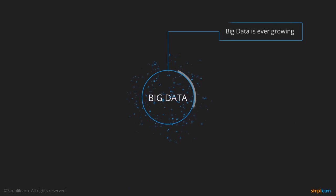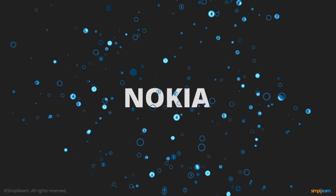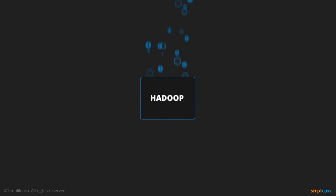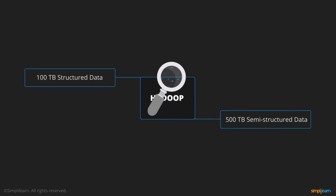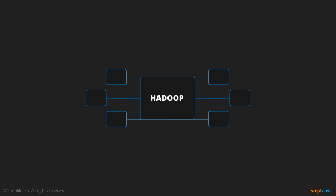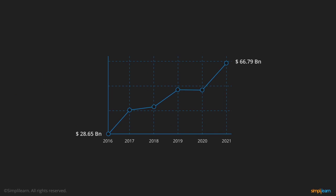Big data is ever-growing and cannot be determined with respect to its size. What was considered as big 8 years ago is no longer considered so. For example, Nokia, the telecom giant, migrated to Hadoop to analyze 100 terabytes of structured data and more than 500 terabytes of semi-structured data. The Hadoop distributed file system data warehouse stored all the multi-structured data and processed data at a petabyte scale. According to the Big Data Market Report, the big data market is expected to grow from $28.65 billion in 2016 to $66.79 billion by 2021.